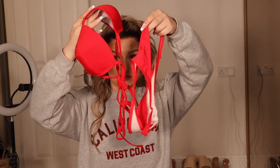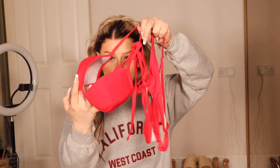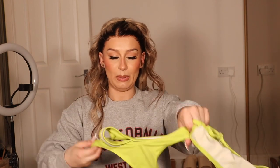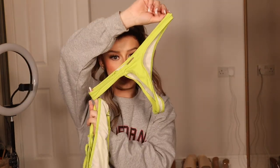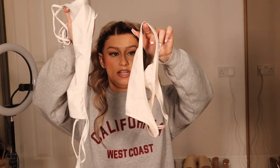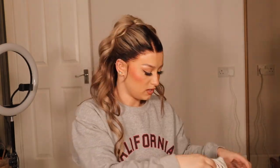So I've got a nice little red one. All of these are kind of thong bottoms. So I don't like massive bums. So they've got a little cheeky bum, just so I can get my cheeks nice and tanned, you know. Got to. And I always bring ones for every day. I'm just one of those, aren't I?